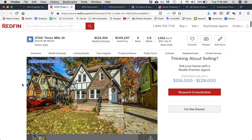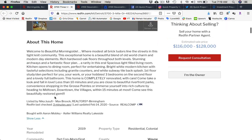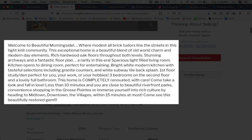Let's see this one. This one's sweet. So this is 3, 1.5. And then what you can do is you click down here and you can start reading this. Now this is really important. See right here, completely renovated. This is a true comparable.